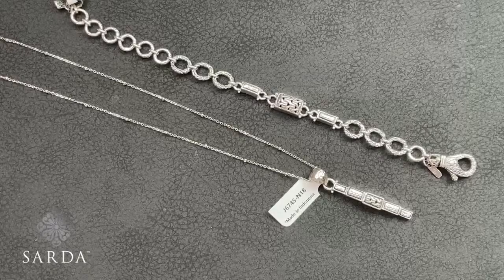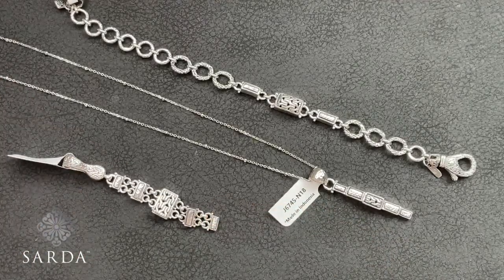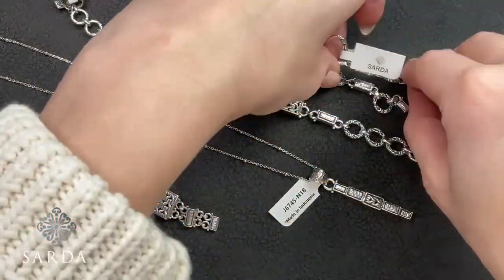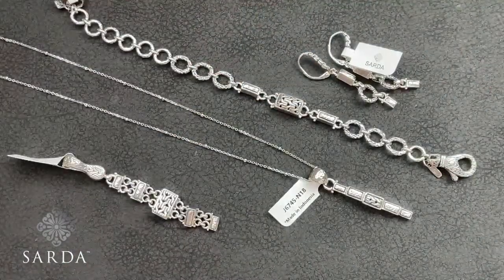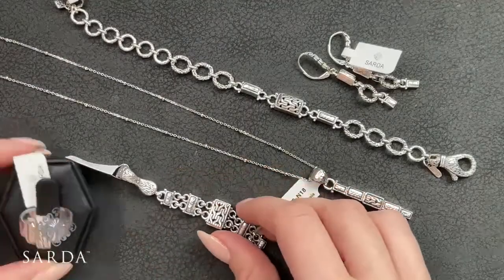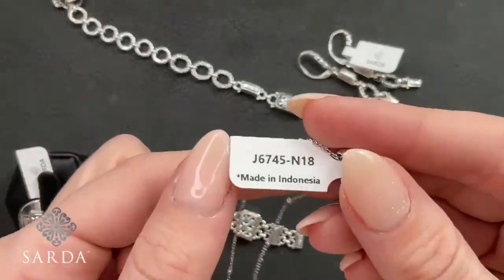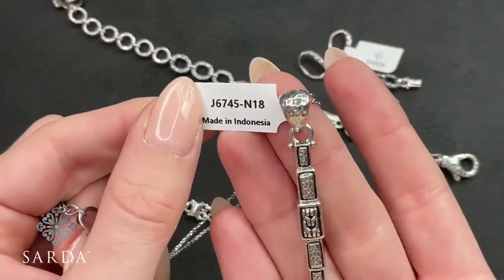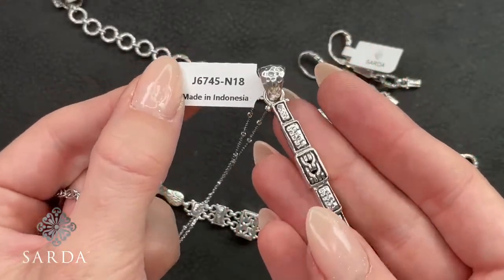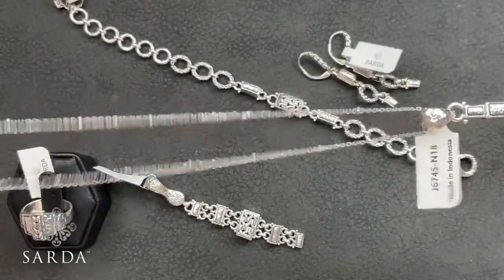Next up is Steps to Fave. So this is a J6744, J6745, 6746, 6747, and 6749. Yeah, we've got it all for this collection. I'm trying to make it so you can kind of see everything. Okay, I will start with this necklace. J6745, Steps to Fave. It's chain link and hammered. It's an 18-inch necklace with a 2-inch extender for $89.99.